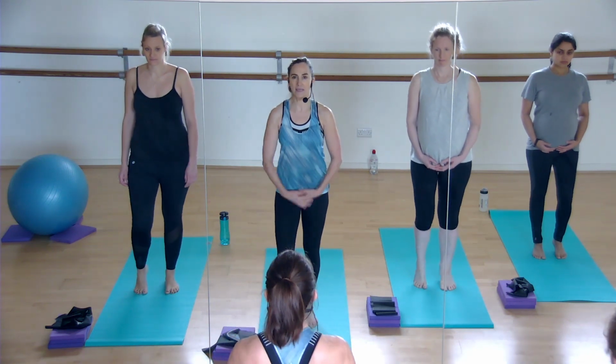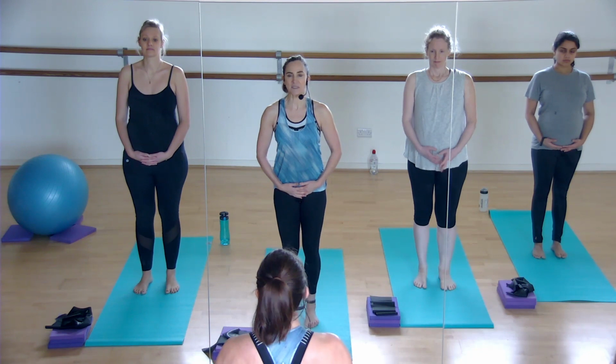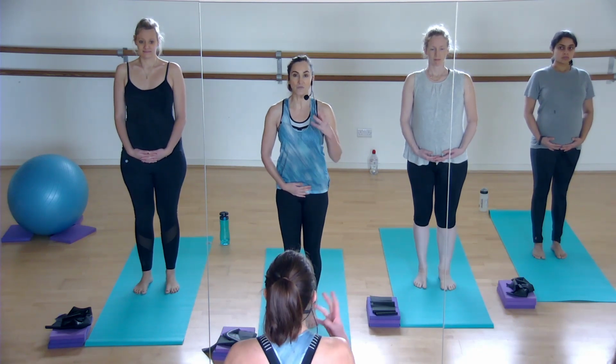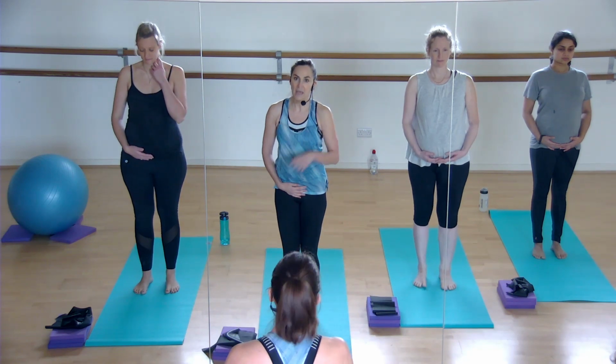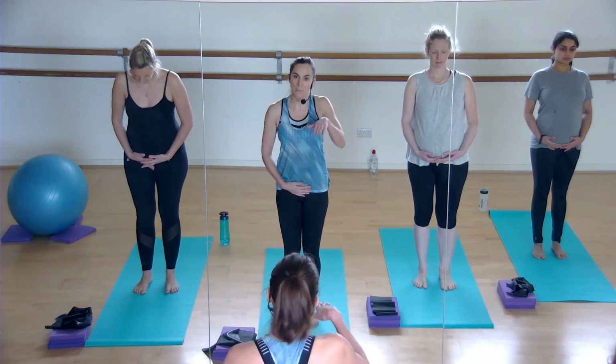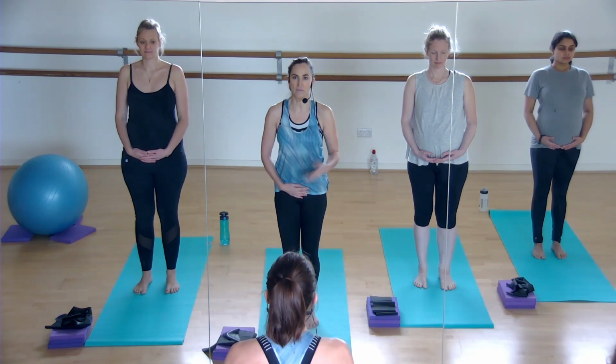Okay, we're now going to take the hands underneath bumps, and then just take a nice big deep breath and try and find the core muscles. Now, it's really important to monitor how your pelvic floor is feeling, particularly as your baby gets bigger, you get more weight pressing down on the pelvic floor. So we need to ensure that our strength is being maintained.